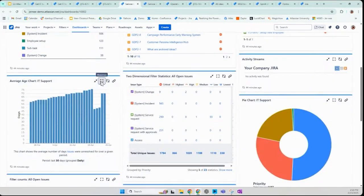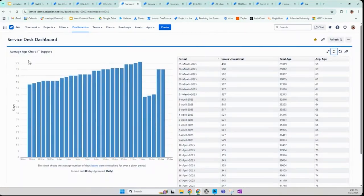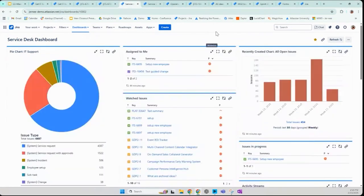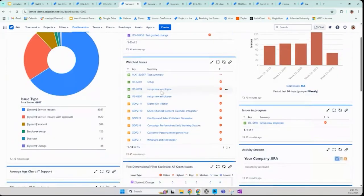There's also this one down here, which shows you the average age, the average number of days issues were unresolved for over a given period. And so this shows that maybe there's some continuous improvement needed for the service management desk to perform better. Other types of information that you can see here are like, depending on who is logged in, looking at this dashboard. So for me, this is showing me that these are the tickets in the service queue that are assigned to me, and these are the issues that I am watching.